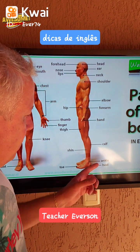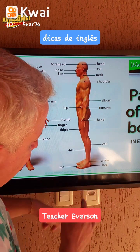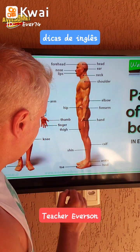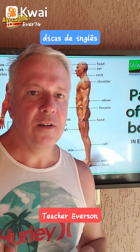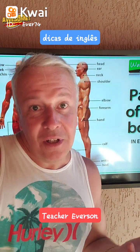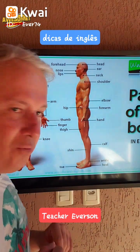And ankle, heel. Heel is this lower part from your foot. And toes are the fingers from your foot. But we don't say fingers, of course, we say toe.